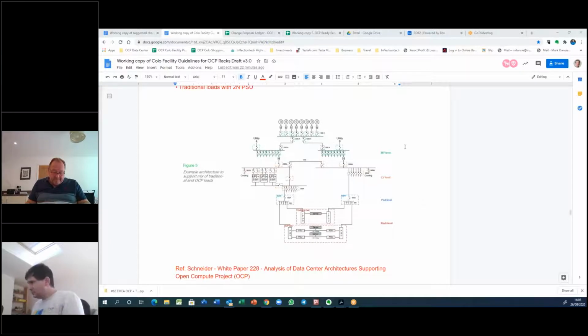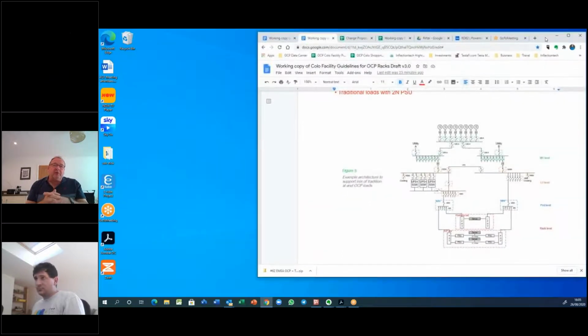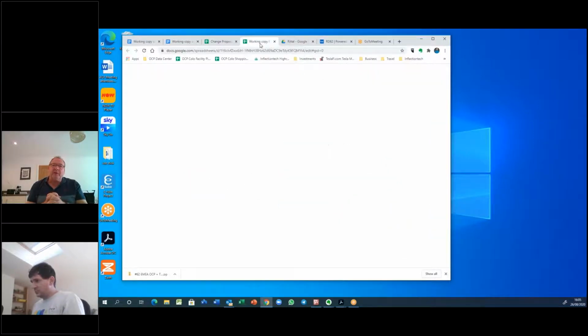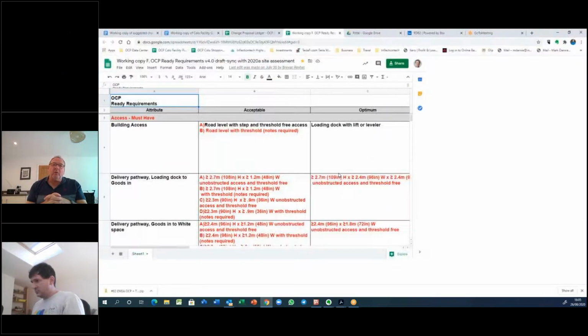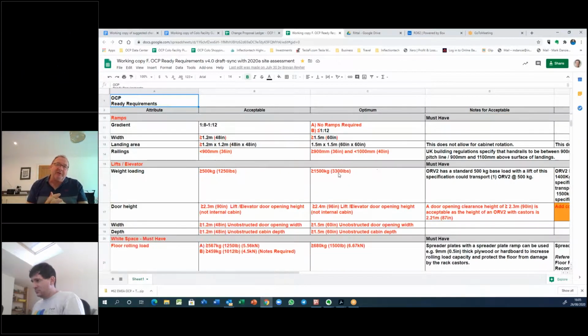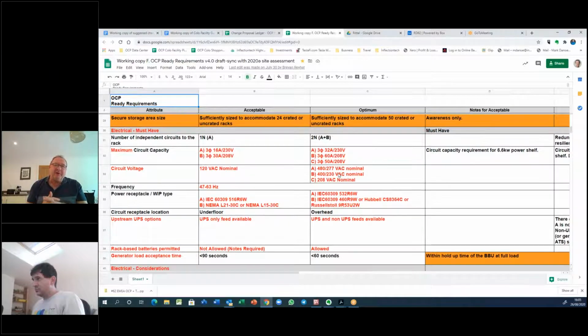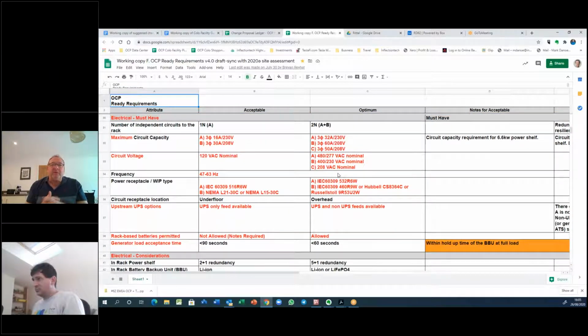So we're saying then we should be changing the colo ready site assessment to add further to the electrical section. I guess I'm wondering, because what we're trying to build here is almost a description of what the data center should be, aren't we? What might be safer is actually putting more requirements in the checklist for people to go off and do their own bit.